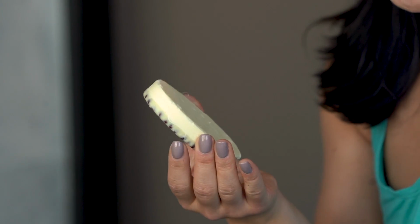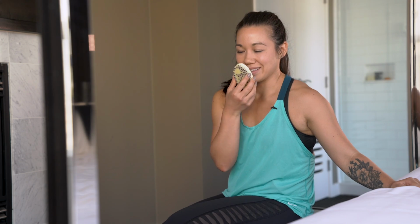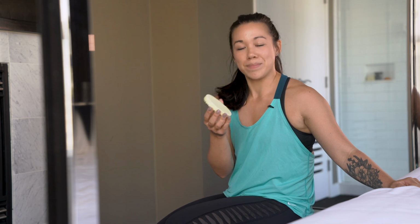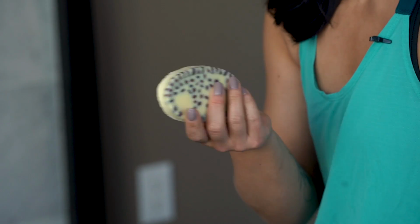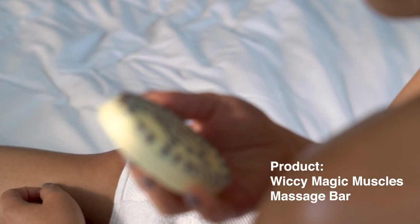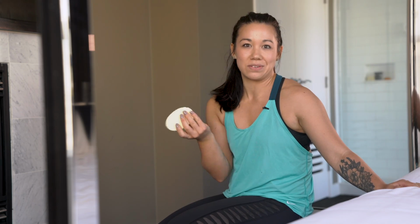So after I'm done in the shower, and if my muscles are super sore that day, I'll usually use Wiccy Magic Muscles. It's a massage bar. The smell is like peppermint and cinnamon, and the aduki beans in it really help loosen up the muscles when you're rubbing it on your skin, and then it's super moisturizing after, so it's great for those types of days.